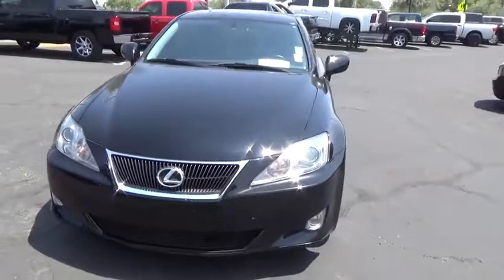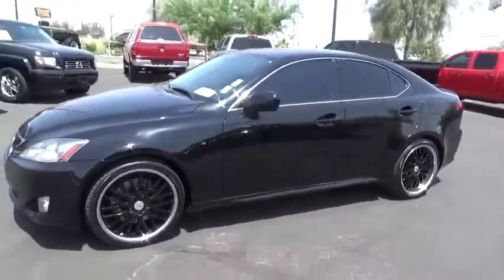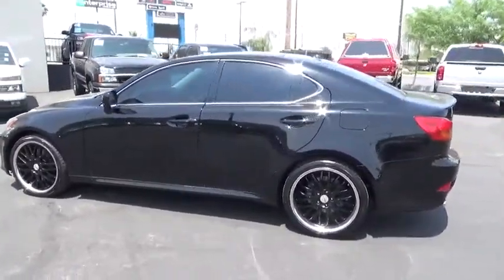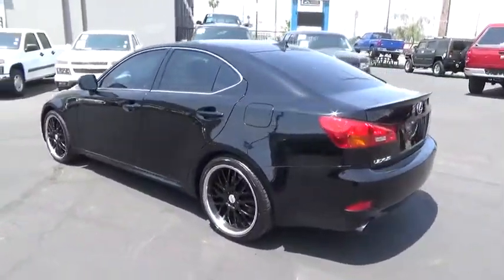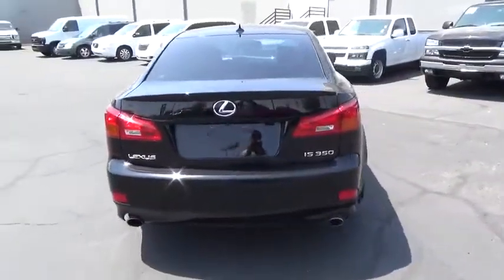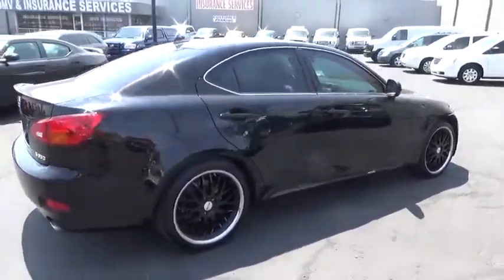2008 Lexus IS 350. With a long list of standard luxury and convenience features, the IS 350 is a joy to drive. A 3.5-liter V6 engine ensures you get where you're going quickly and in style. This vehicle has less than 85,000 miles. Here are some of this vehicle's great options.